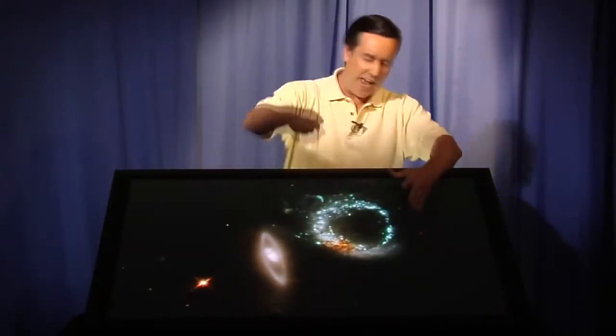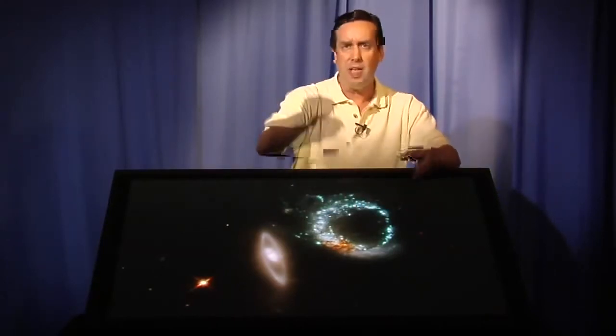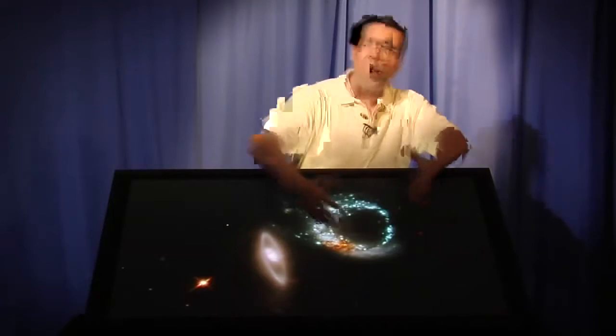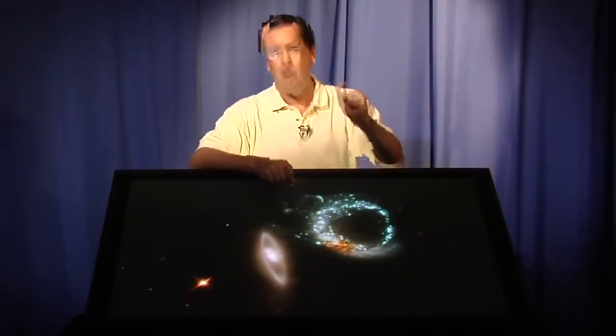I mean, the only way you'd get some sort of ring like this is if you had a collision, like a pebble going into the water creates a circular ripple. Well, you could create a circular ripple of all this star formation. We see this in a galaxy called the Cartwheel Galaxy. But we looked at it really closely and said, you know what? Maybe it's not a ring.